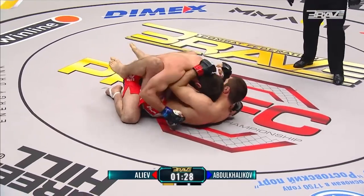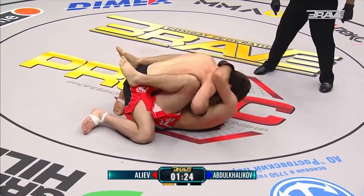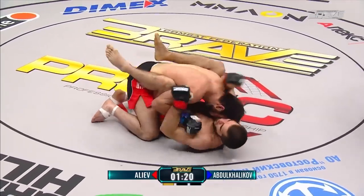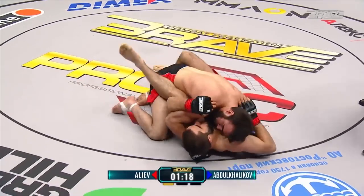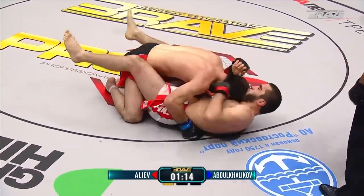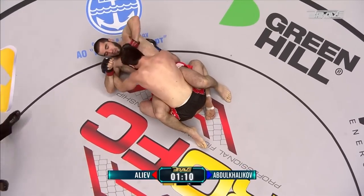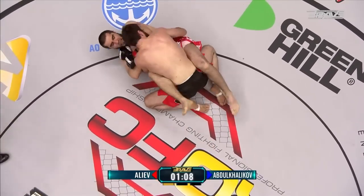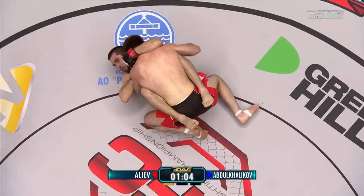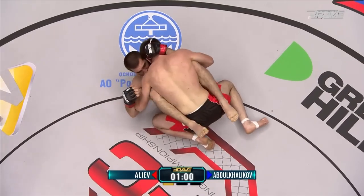Nice little elbows from the bottom is Aliev. Guard is open. That usually says there's going to be a shift of the hips, trying to create the angle and grab hold of something. Ali Abdulkhalikov is absolutely showing a practiced guard. And you see something fairly dramatic in the next 15-20 seconds. Shifting those hips just a little bit.